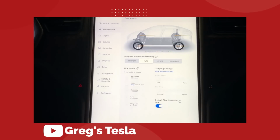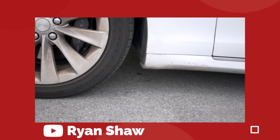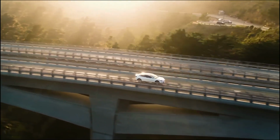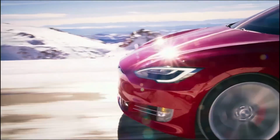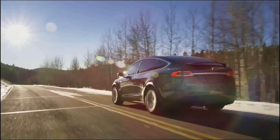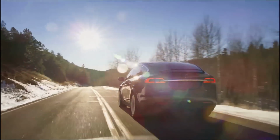Tesla's adaptive air suspension was introduced in 2019, and it's an intelligent system that will actively control the ride height of the vehicle and the stiffness of the shock absorbers to suit the current speed, location, and road conditions. So the car will actually lower itself down when you're driving at highway speeds to reduce drag, and it will lift itself up to provide more ground clearance on rough and uneven roads.